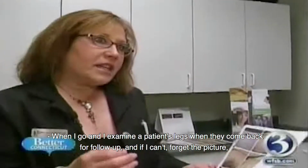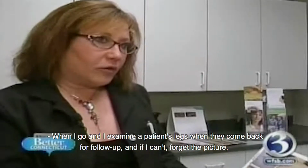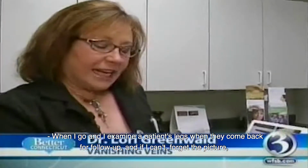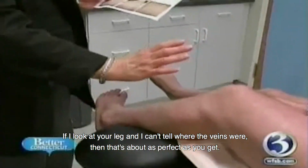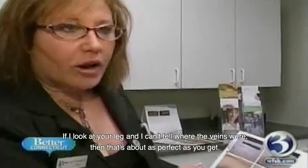When I examine a patient's legs when they come back for follow-up, and if I look at your leg and I can't tell where the veins were, then that's about as perfect as you get.